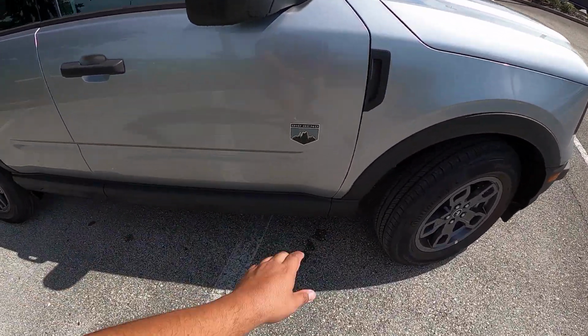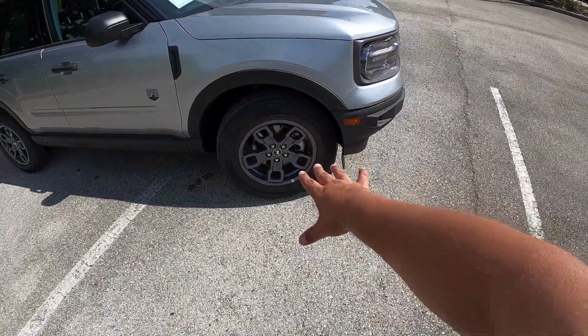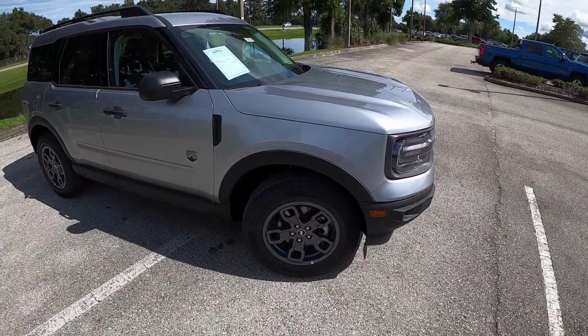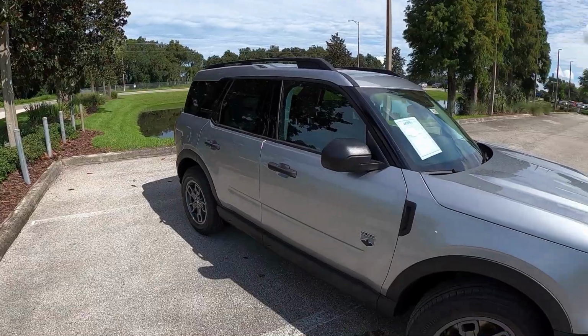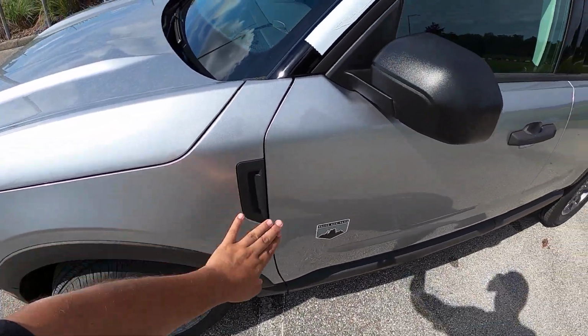There's the Big Bend badge here on the side. I like the wheels. The wheels are really nice. These are 17-inch. You can get up to 18-inch wheels, depending on, of course, the model. And you can put all kinds of trims and all that. So you got a little bit of a design here, that's not a functional type of side vent.